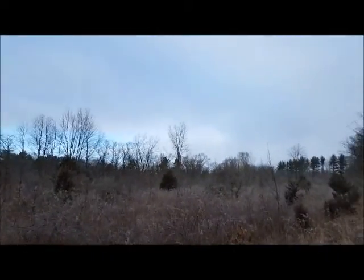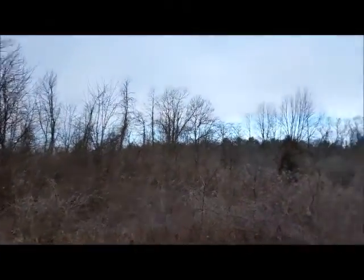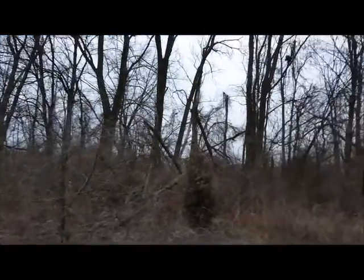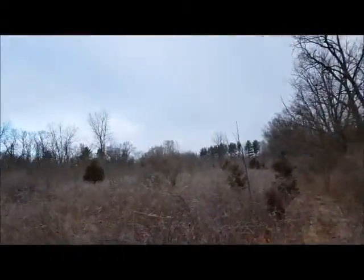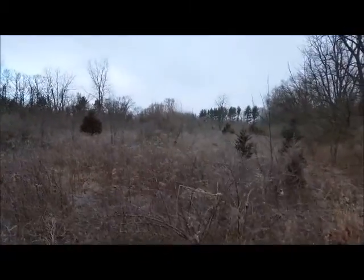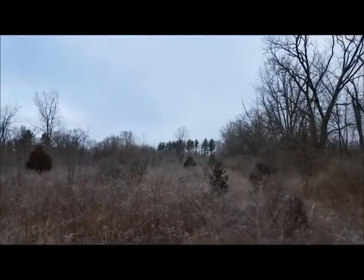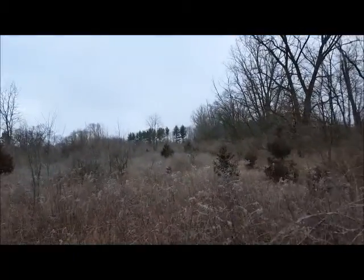I think this would make a really good bedding area. There's not a lot of mature trees along that side to hunt. There's some here if you really want to push it and get in close. But yeah, hard, firm ground. Even now, this time of year, that's a good sign. So it's looking good, looking promising.